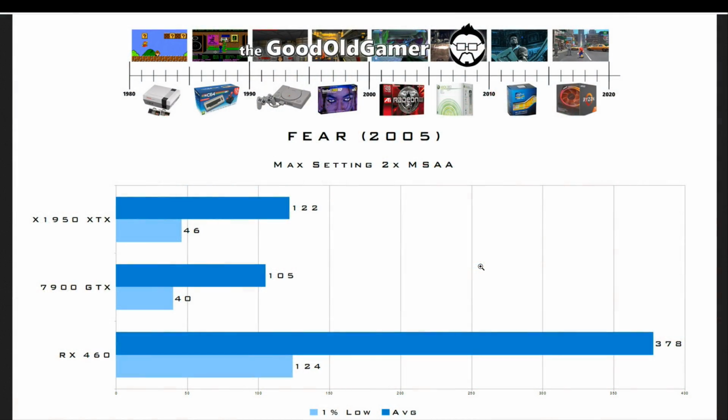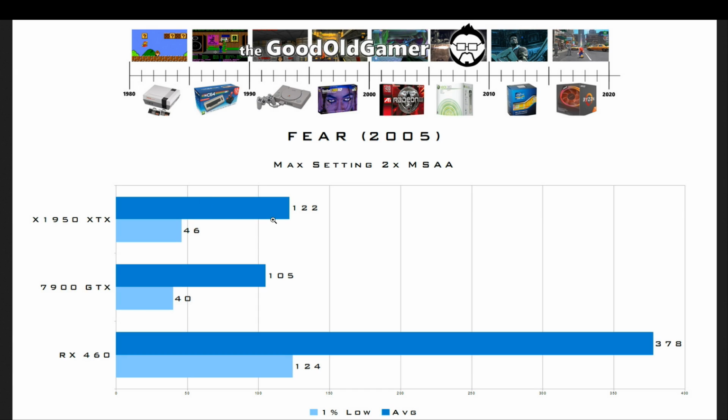Alrighty guys, so starting things off with F.E.A.R. from 2005, this is at 720p, max settings, no soft shadows of course. Anybody who remembers this game knows it doesn't look very good and really does tank performance. As we can see here, the RX 460 is unsurprisingly much faster than the two cards from 2006. We can see, however, the 7900 GTX and X1950 XTX relatively similar. The X1950 is a decent bit faster, but not worlds apart.